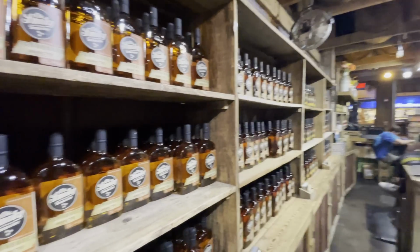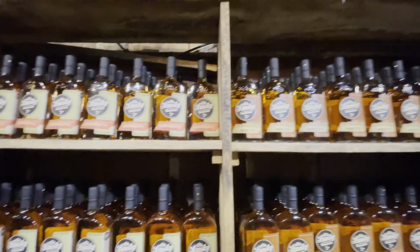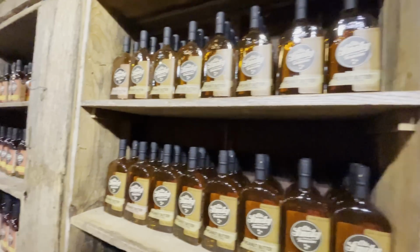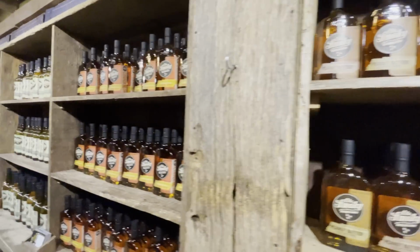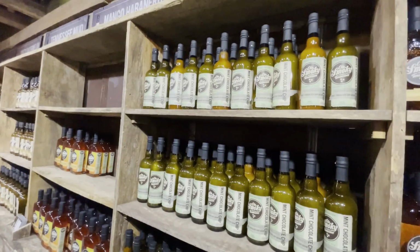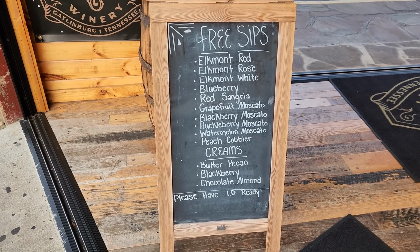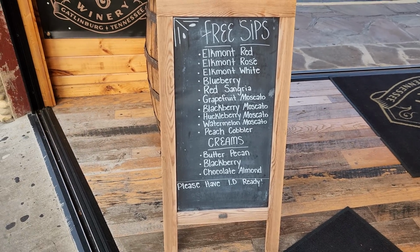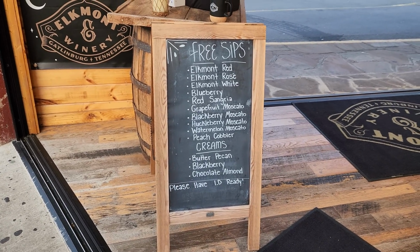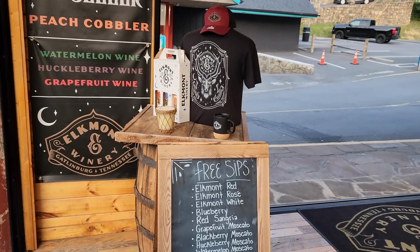Of course, you can't come to this area without going to Old Smoky. We visited a few times. They have 2 different locations in Gatlinburg. They have the Moonshine Holler, and they have a whiskey barrel house. I really like the peach cobbler at this one, and then the chocolate almond cream was also really, really great.